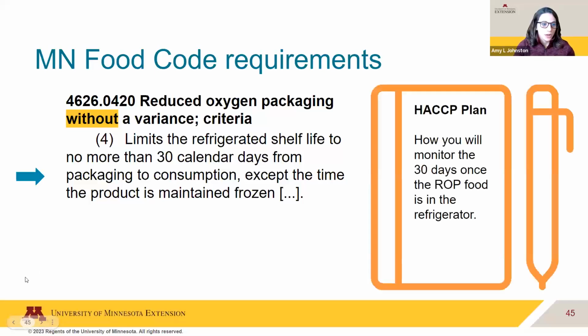So it's important to train employees on how these foods are different from other foods being prepared in your operation that might have a 3 or a 7-day shelf life in the refrigerator. So include in your plan how you'll monitor these dates and storage of these foods.